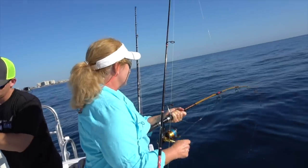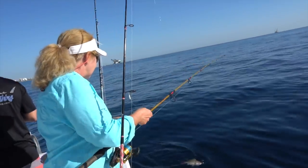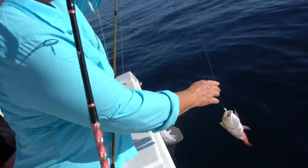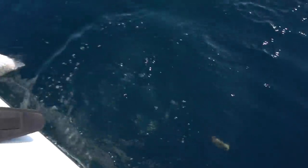Cool first fish. This is something tiny. What do you got? A little mutton snapper. He's a little tiny baby. There's some bigger ones out there. Little mutton. Good job. Then we need to find his big brother.